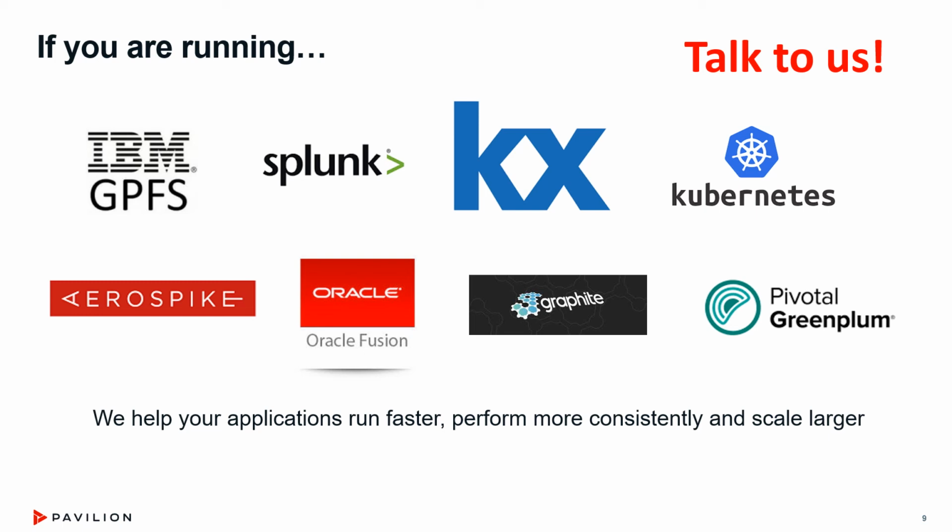If you're running any of these applications, and of course many more, talk to us. We can help your applications run faster, perform more consistently, and scale larger. Pavilion Data, shattering expectations while leading the third wave of storage by enabling the hyperparallel all NVMe storage array.